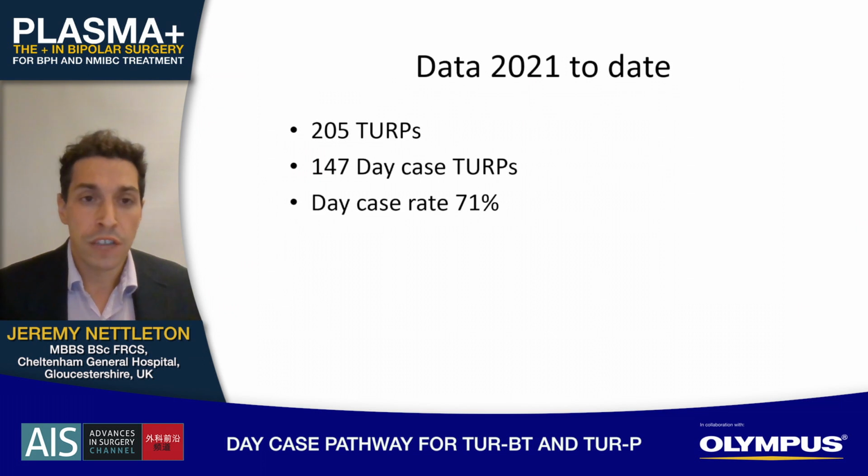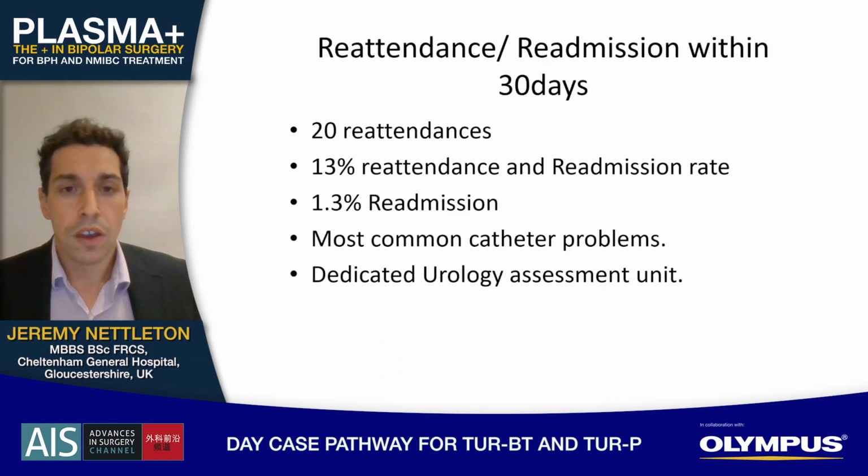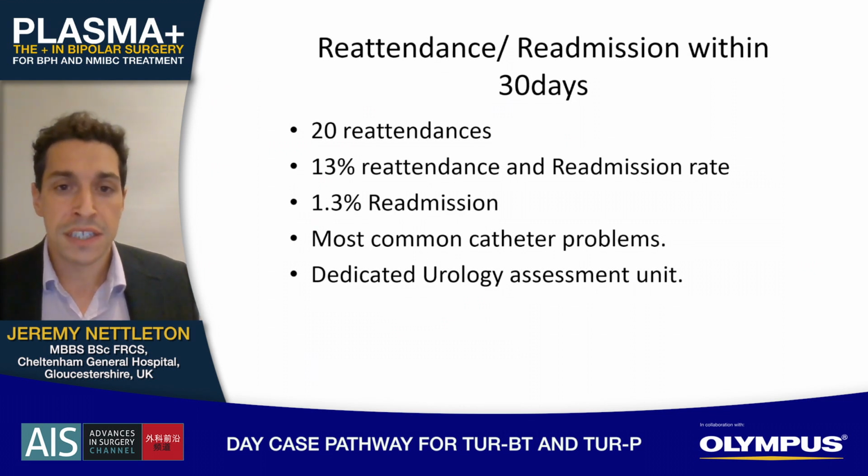In 2021, from January through to November, we've done around 205 resections of prostates, and 147 of these were day cases, giving us a day case rate of around 70%. So reattendance and readmission are important factors to consider, and we have had around 20 reattendances to the hospital in the 30 days following surgery. Of those patients, only 3 have been readmitted, giving us a readmission rate of around 1.3%.